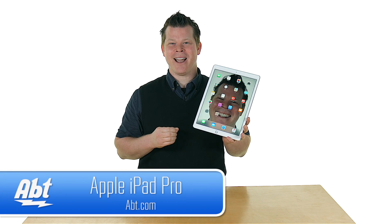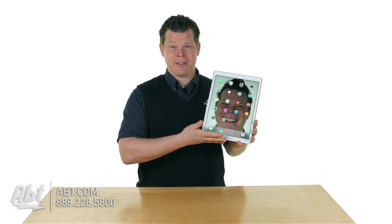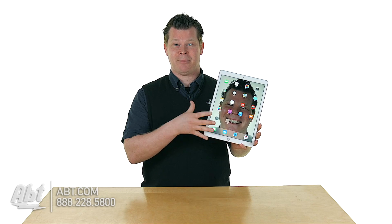Here's the new 12.9-inch iPad Pro. We've got a bunch of great features here from Apple. It's huge, all right? We thought it was a laptop when it came in. They stocked it in the wrong spot. It's a big box. It's a big product.